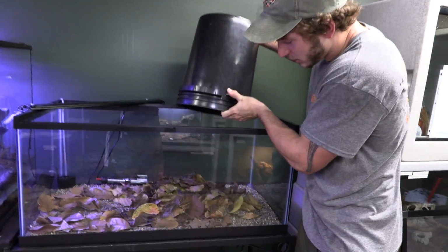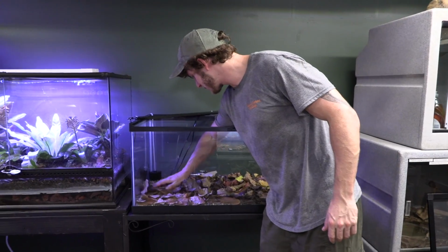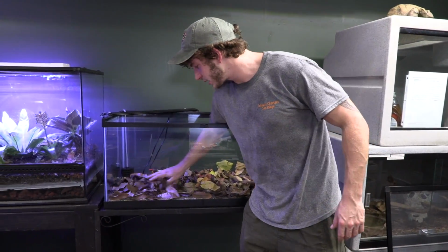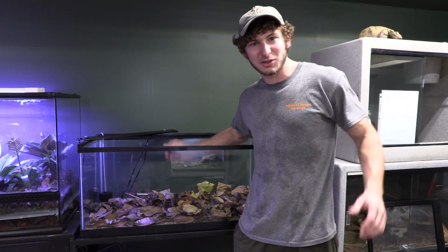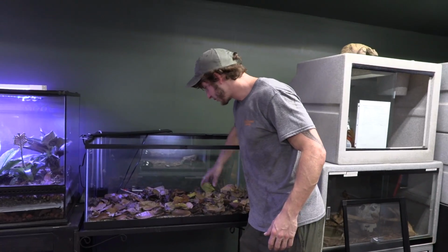Okay, so we got the rest of our leaves, fresh leaves, decaying leaves, a whole mix of leaves, a lot of different spots to hide. And once the water's in there, it'll be elevated a little bit, so lots of good spots for this aquatic coral snake and all of its food to hide, so he can actually go through this area and hunt and ambush his prey. So let's see.